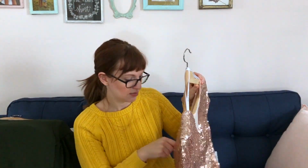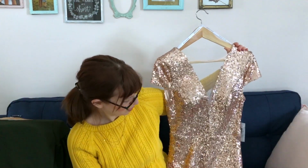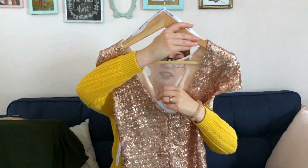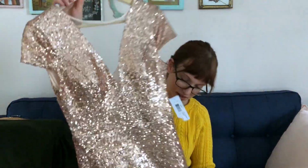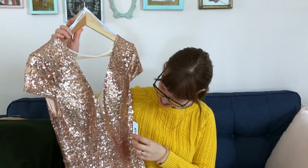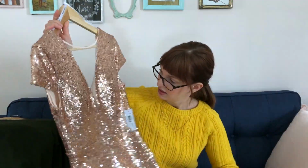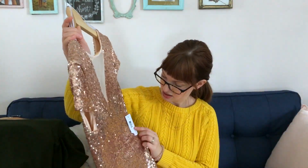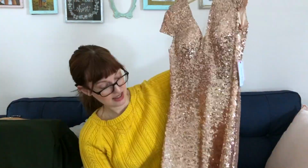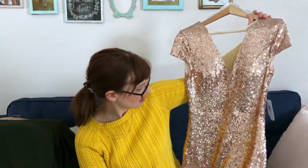Or if I should list it in my Poshmark store. We shall see. It's so pretty on, but it's got this low cut back. It's fully lined. It is a fantastic dress. And I paid $25 for it. I'm sure originally it would cost a whole lot more. It is a size 4. This was a super exciting find. Honestly, it just makes me happy to see it hanging up in my closet. So I'm not sure if I can part with it.